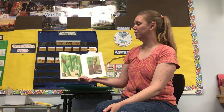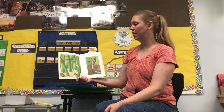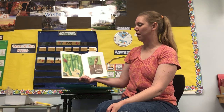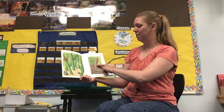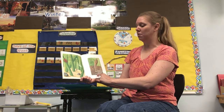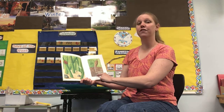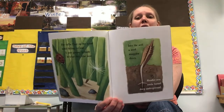The tufts float on the wind until falling to rest. A nice grassy hillside is what they like best. Into the soil a seed snuggles down. Slender new roots tunnel deep underground. So when a seed first starts to grow, the first thing that comes out is the root that goes down into the ground.